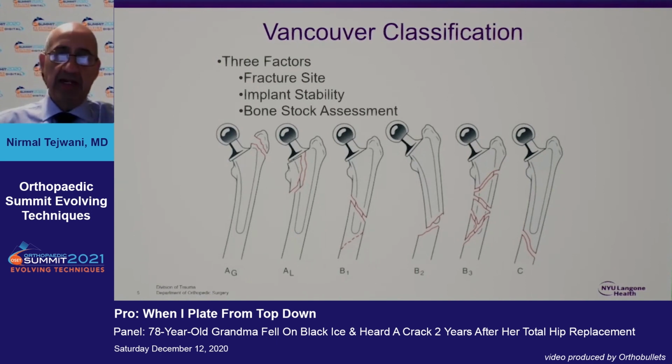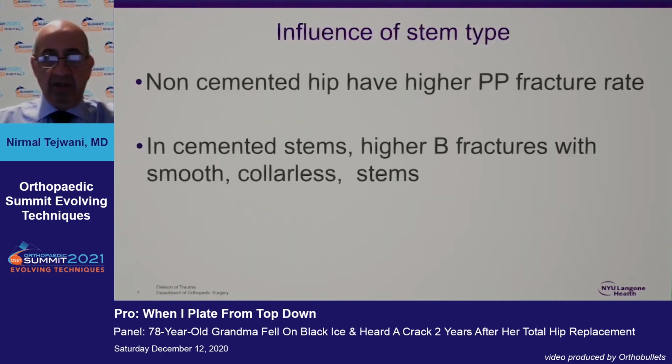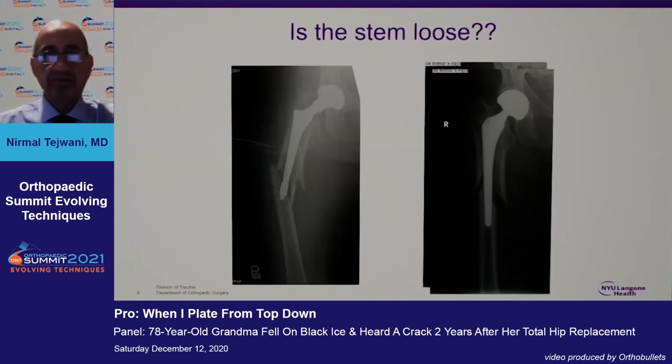Everyone's seen this slide. Everyone knows about this classification. I only bring it up to talk about which fractures we are going to fix. So which are the fractures that we're going to fix? As we said, non-cemented hips have a higher periprosthetic fracture rate, while in cemented hips there are more B-type fractures with the smooth collarless stems. So the big question to answer when you fix these is: is the stem loose? I think that's really going to decide how you're going to fix it.